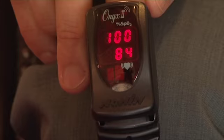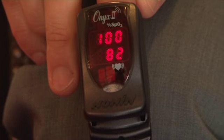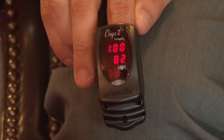like so. So the device measures the oxygen saturation of the blood, and it measures the heart rate. We're more interested in the oxygen saturation of the blood because we're hoping that's going to predict a crisis in sickle cell anemia. As you can see, the device is really portable.